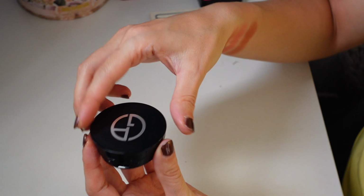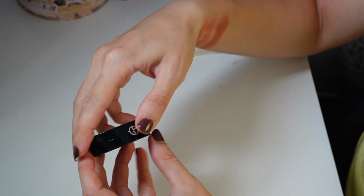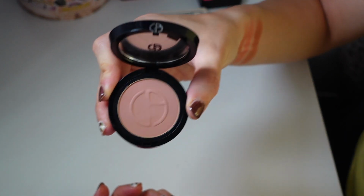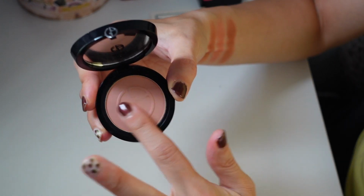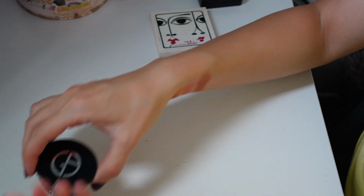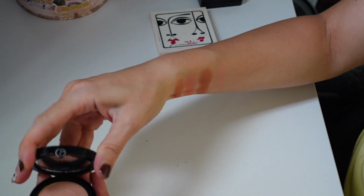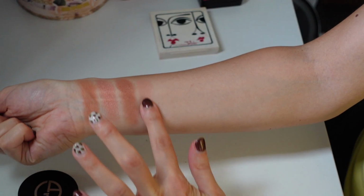Here we have another blush that is relatively new to my collection, so I'm not going to spend too much time talking about it because I just spoke about it in my monthly roundup and empties. This is the Armani Luminous Silk Blush in the shade 10, which is peach beige. It's a very pretty color, it's a very nice formula, and I think I'm really going to love this blush once I'm a little bit more fair, because I've just gotten back from holiday a couple of weeks ago.